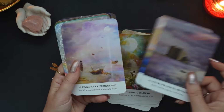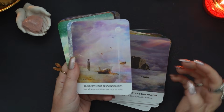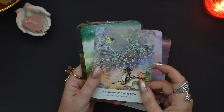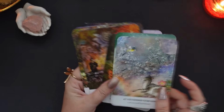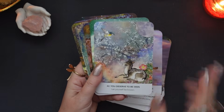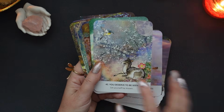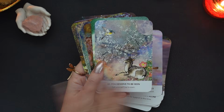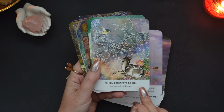And then I actually decided to start working with this deck, and I finally found out that it is a fantastic deck for inner child work. So the trick with this is to not focus too much on the multiple stars that you can see in practically every card, but to really focus on the vibes of the images and also the messages. So for example, this card is card number 42, so it's very easy to go to the guidebook if you want to. And it says, you deserve to be seen.